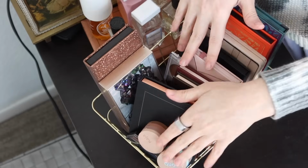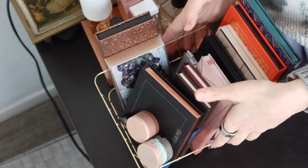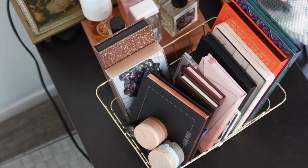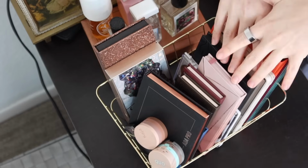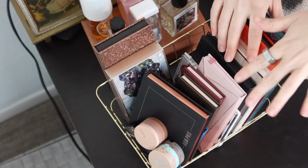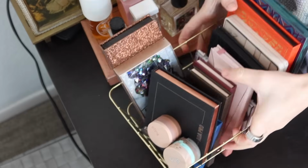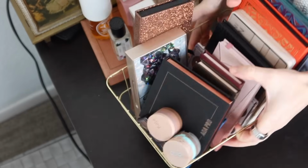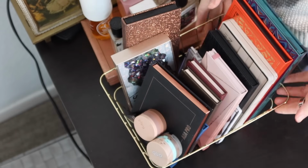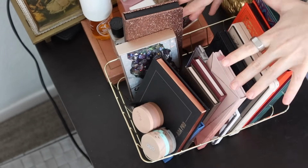Alright, so those are all the palettes all together in this basket. I love how this looks. I think this is going to be such a fun set of palettes to choose from throughout the rest of the holiday season and into the winter as well. By the way, if you're curious, I got this cute little gold basket from Dollar Tree a while ago. I'm not sure if they still sell them, but that's where it's from. And it's just perfect for storing my palettes like this.